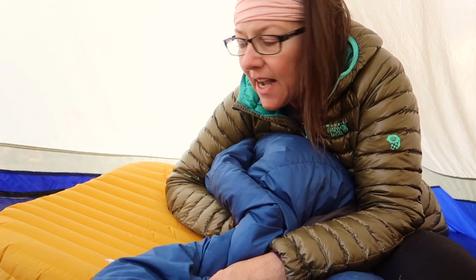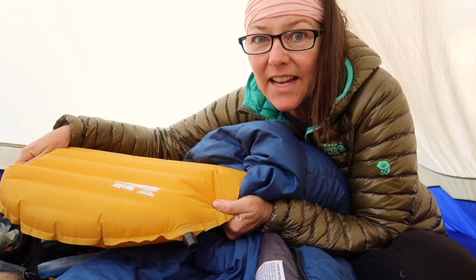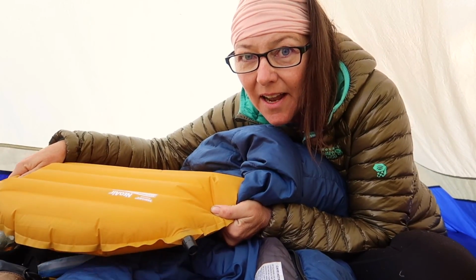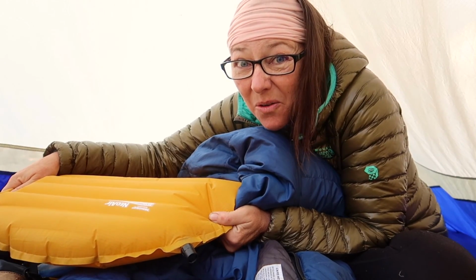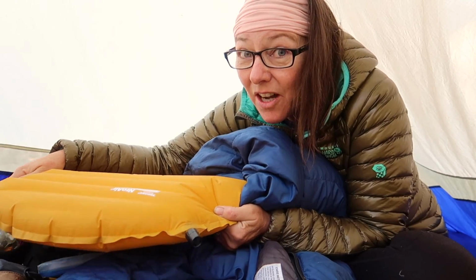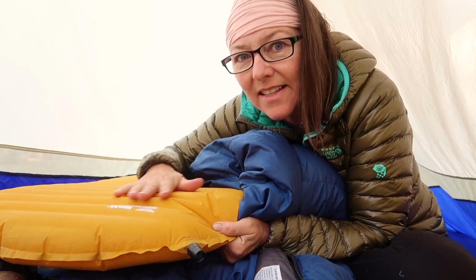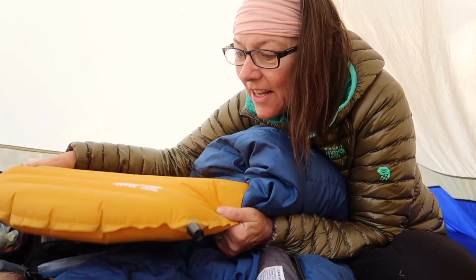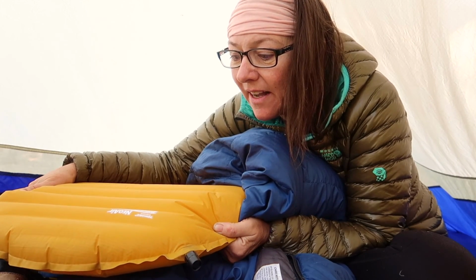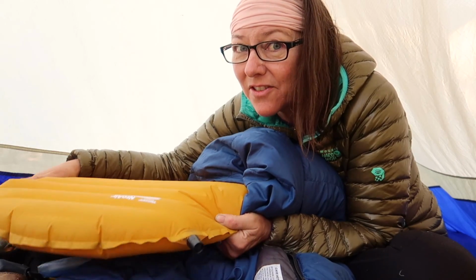But this year, I got 2 things that have changed everything. First of all, this NeoAir, which I guess everybody uses, is fantastic because not only do I get a better night's sleep because I'm over 50, my bones, sleeping on the Z-Rest was just not comfortable. Not only is it more comfortable, but it keeps me warmer because it just has that insulation between me and the cold ground. So this was worth every penny of, I think, the $169 it cost, which is kind of expensive for a sleeping pad, but it's so worth it.